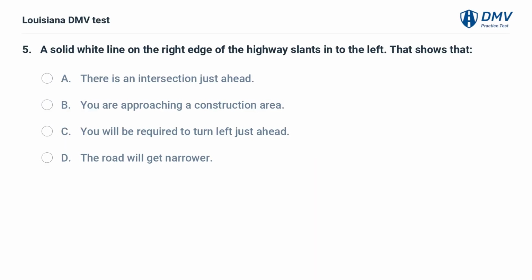A solid white line on the right edge of the highway slants in to the left. That shows that A. there is an intersection just ahead. B. you are approaching a construction area. C. you will be required to turn left just ahead. D. the road will get narrower.